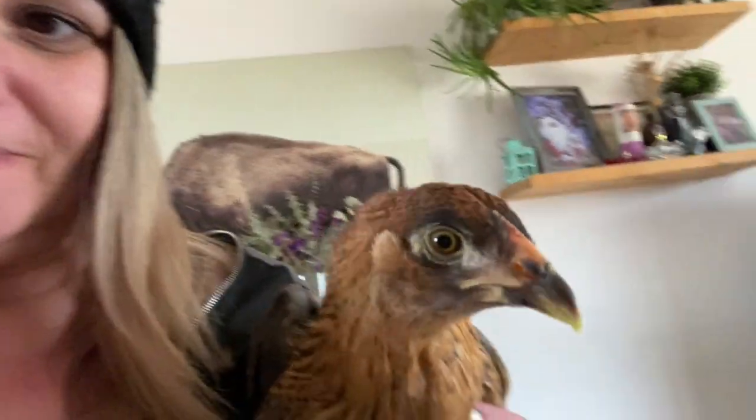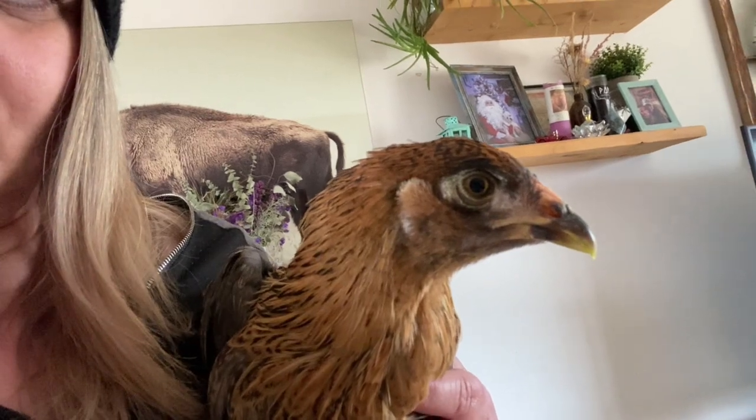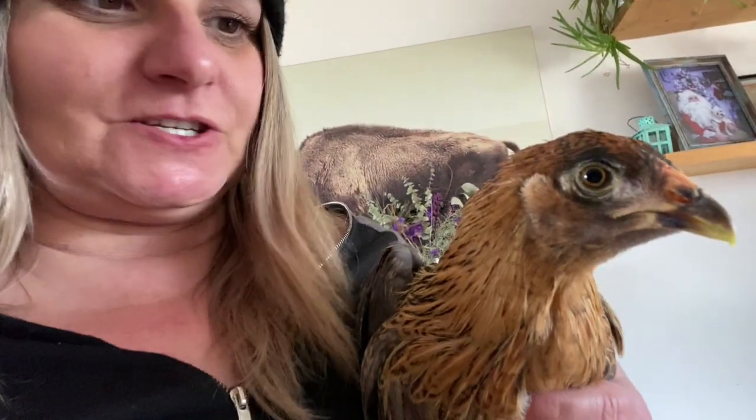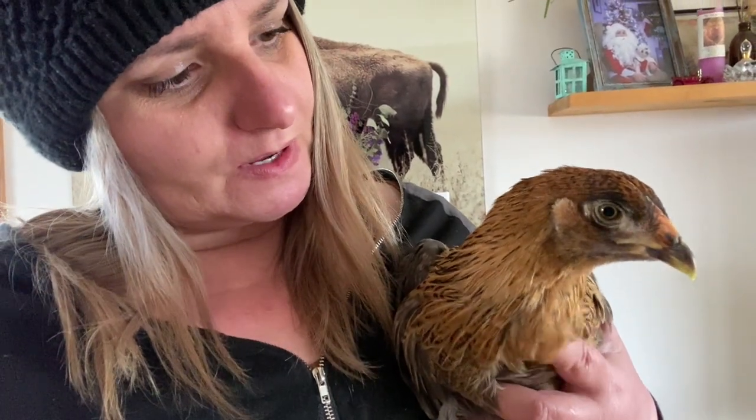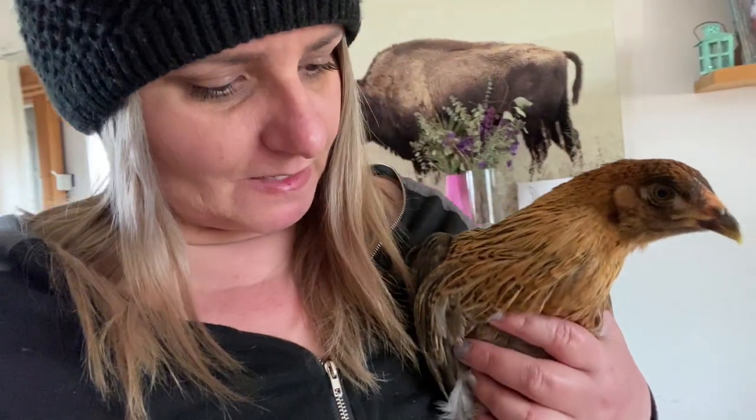And so this one got picked on quite a bit. She ended up having a lot of her back pecked away, and it was really scabby. We did put them back in there, and the same chicks sort of picked on her again because she probably was put back in a little bit too soon. And so we just brought her back in again, and we'll be moving her back out soon. But I'm going to put her back in the cage, and then I'll show you her color.